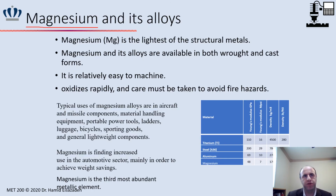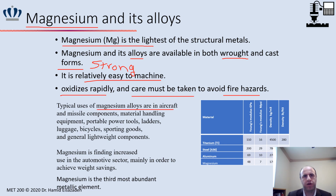The next non-ferrous metal is magnesium. Magnesium is very light, and because it is not a strong material in pure state, it doesn't have many applications, so it has to be alloyed with other material, and can be used as a rod or cast form. It's relatively easy to machine. One problem with magnesium is that it oxidizes rapidly, so care must be taken to avoid fire hazard. Some applications of magnesium alloy are in aircraft, missile components, or bicycles.